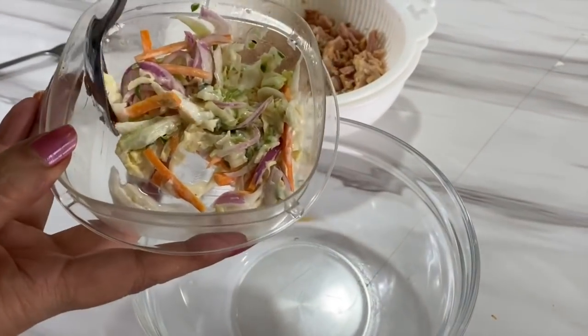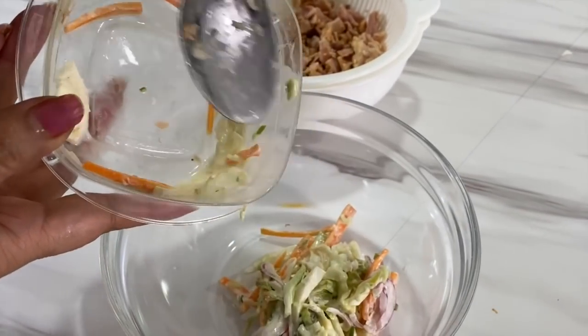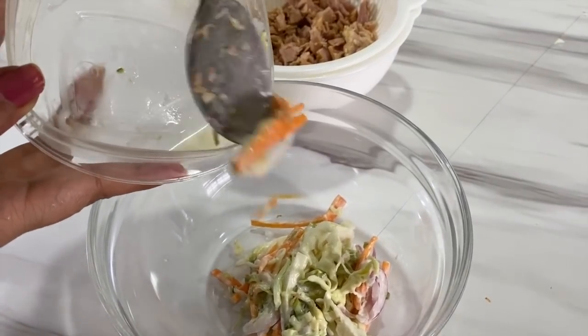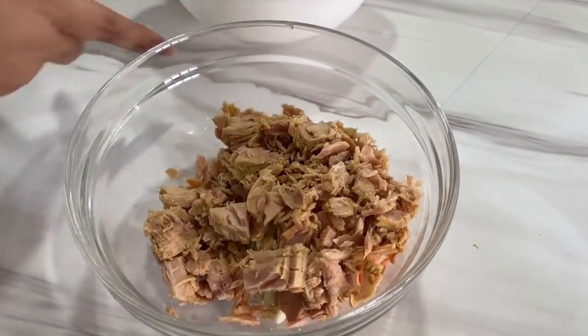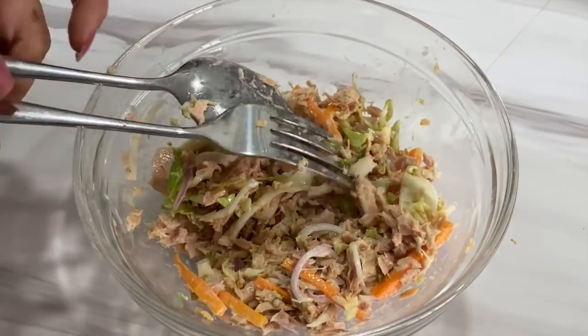Now, should you have any leftovers, try to incorporate those into the prep. We have this coleslaw leftover from last night. No one's going to eat it. So I'm just going to add some tuna, salt, and fresh lemon juice to this, and I kind of know it'll be gone by tomorrow.